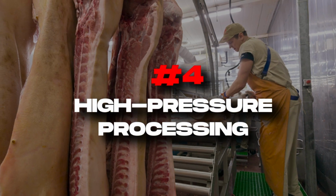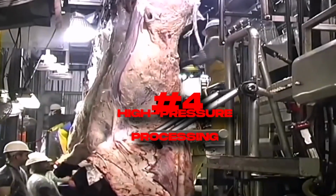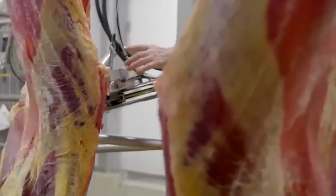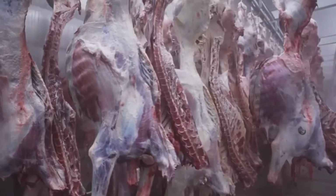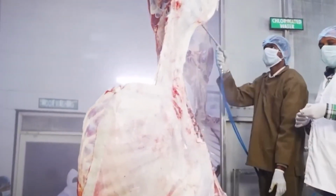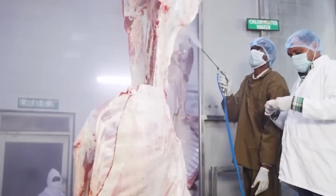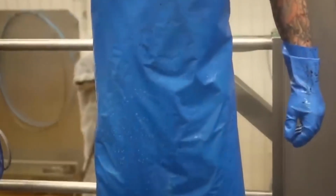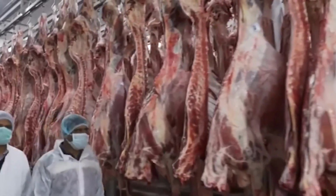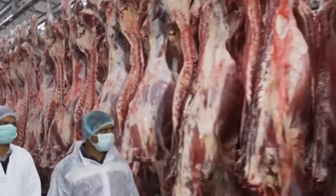Number 4. High pressure processing. High pressure processing is a game changer in the meat processing industry, offering numerous benefits over traditional methods. By using high-pressure water, this cutting-edge technology is able to tenderize meat while simultaneously destroying harmful bacteria, ensuring that meat is safe for consumption. This innovative method has quickly gained popularity in the industry, as it provides a longer shelf life for meat products and results in improved product quality, texture, and flavor.